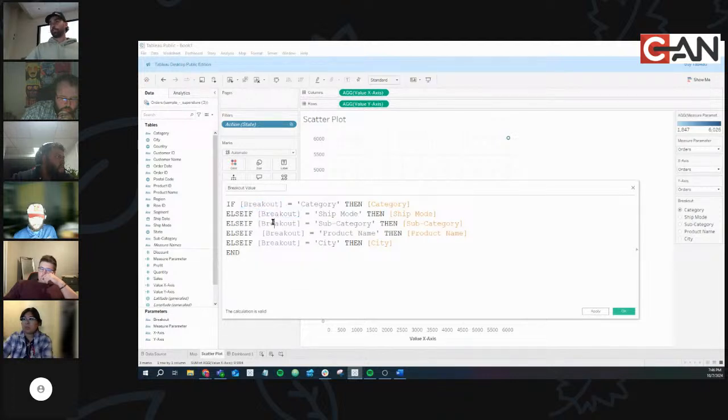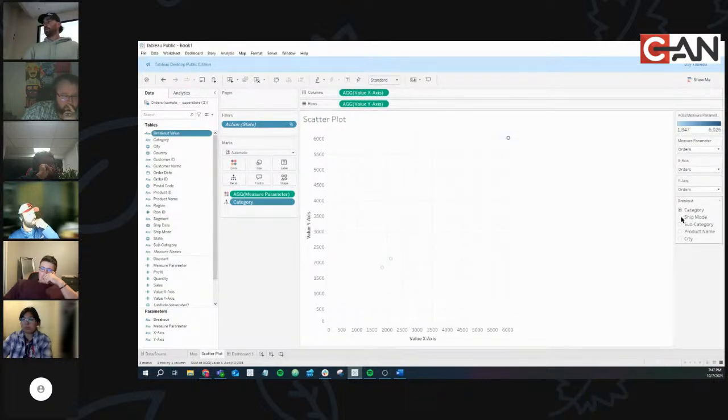They should all be referencing a purple breakout because we're referencing our parameter, which is right over here. We should have category with a capital C, ship mode with a capital S and M, subcategory, make sure you have a dash in there, product name, and city, and then each one of those should reference the corresponding dimension over to the left. So now we have a calculated field called breakout value that based on what I choose over here will return a different dimension.